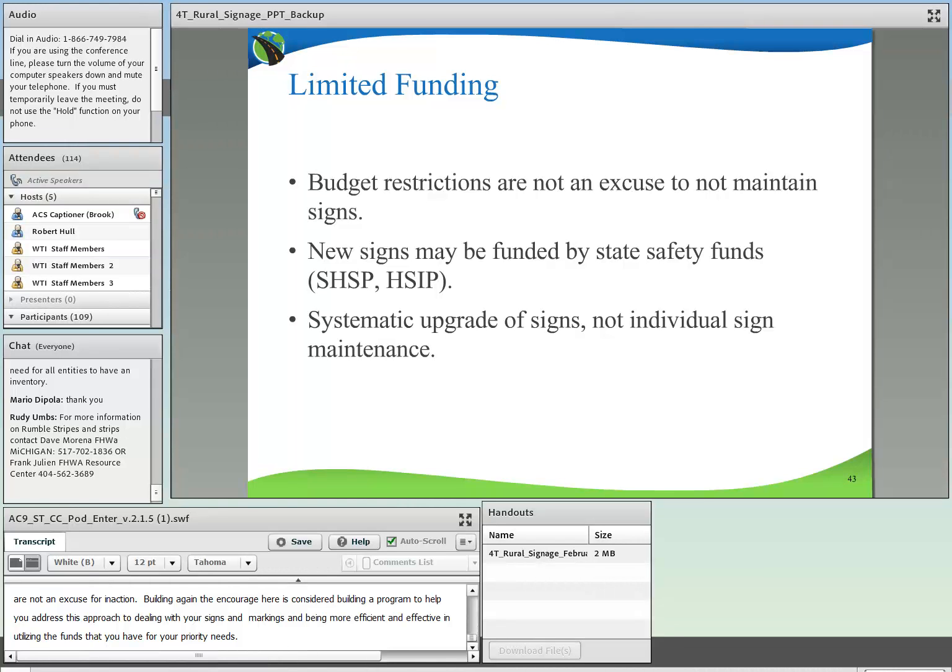There are opportunities for local agencies to apply for Highway Safety Improvement Program funds through the state DOTs. This is the FHWA federal safety program. It's important to point out this is for new sign installations. Sign maintenance and marking maintenance is not eligible for the HSIP funding. One thing to consider is also looking at a program of systematic upgrades of signs. Looking at that as an opportunity.